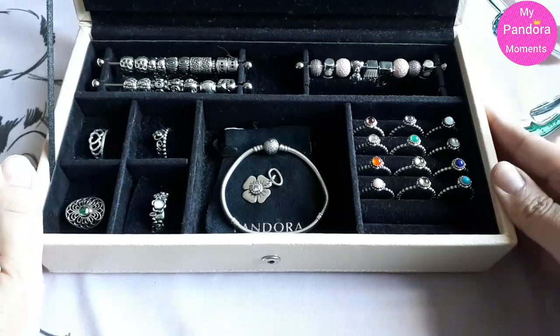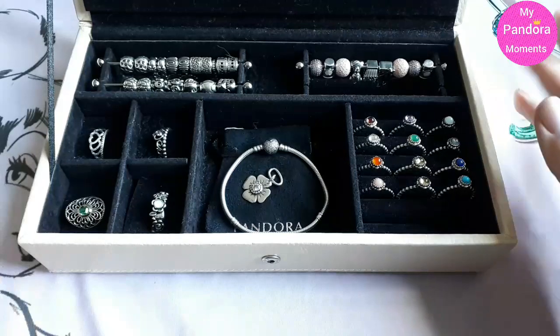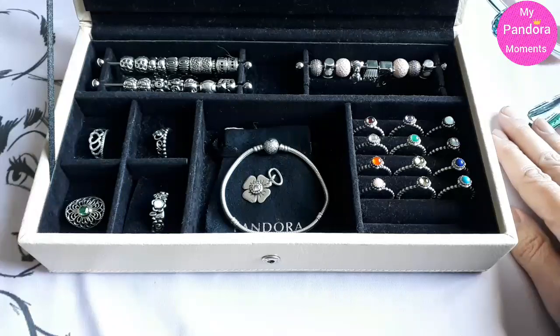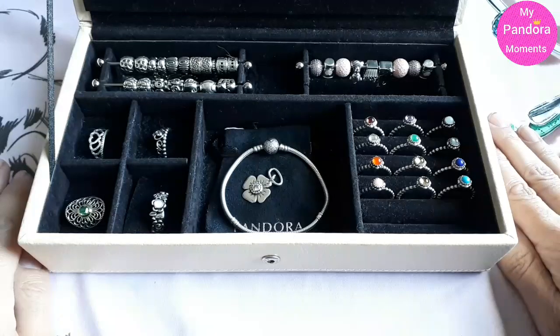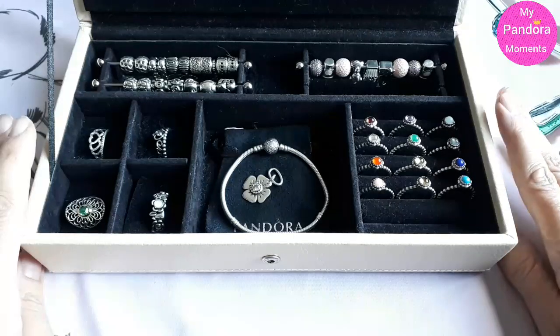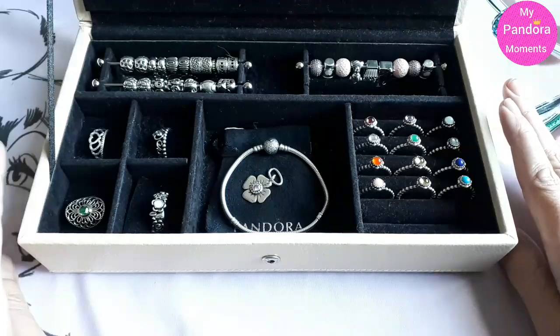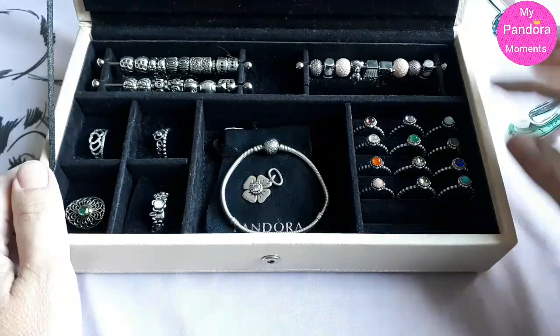Let's make this also a next 10 to 20, well, 22 in this case, rings. I showed you guys already my first 10 rings, so let's make this also a 10 to 22 ring collection. So let's get started.